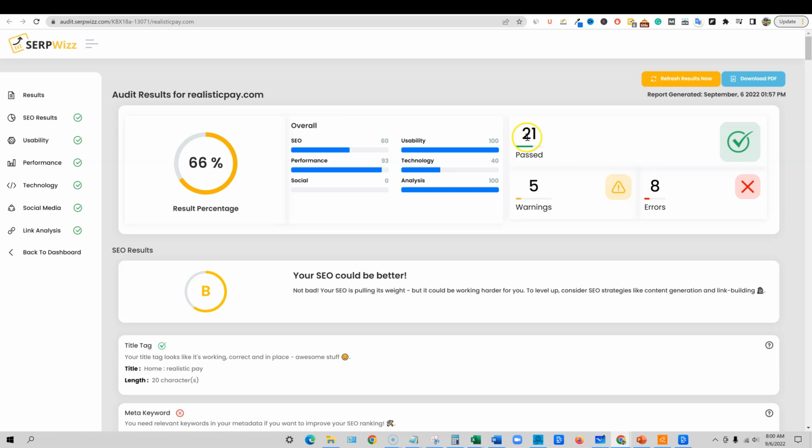Okay. So 21 categories passed, 5 warnings, and 8 errors. So the errors are a really big deal. That's what you want to fix right away. Okay. So SEO, we have a 60. Performance is a 93. So performance is running really fast. I know on desktop my website is extremely fast, but on mobile, it's not running well. It doesn't break that out into, maybe there's a speed category. We'll check it out. But usability, it's saying 100%.